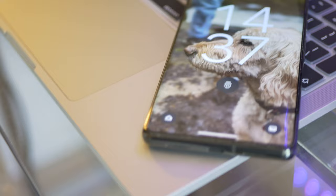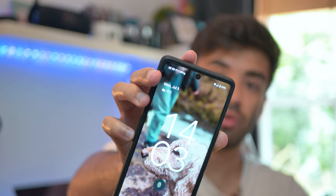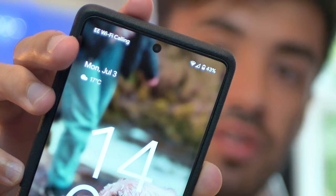I've got no issues with the design and the button placement of this phone. The power button and the volume rockers are very easy to press with your thumb. I do like the placement of the cutout for the front facing camera. I don't think it's very intrusive and it does look quite smart. Overall, I think it's a very well designed phone with a 6.8 inch display, which is very nice coming from an iPhone 11, which has a smaller display. I am a fan of larger phones.